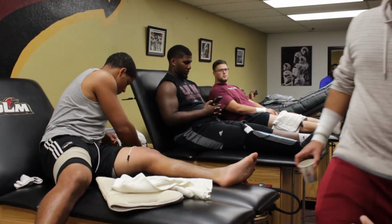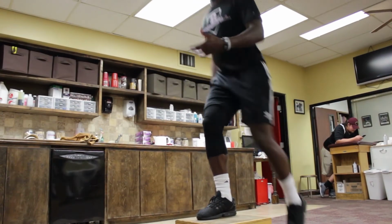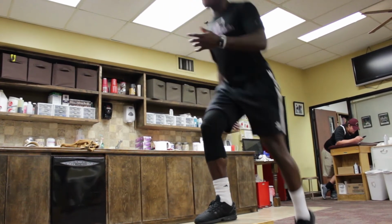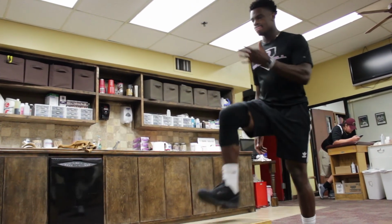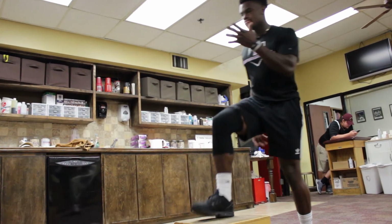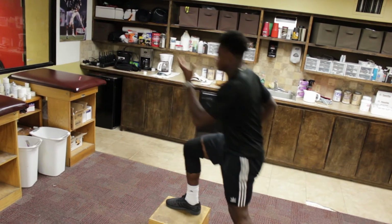My favorite is ACL rehab, just because I have a lot of background in that. I really like to push balance early to get proprioception back and neuromuscular control, and that kind of adds into getting quad tone back and getting hamstring strength back. So I really like to push quad exercises in ACL rehab early.